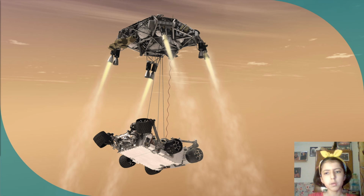Now, the Mars 2020 rover actually weighed more than Curiosity. It weighed approximately 1,025 kg to 1,050 kg. They will still use the sky crane system, like they did with Curiosity, to land Perseverance. So this is how the sky crane system looks.